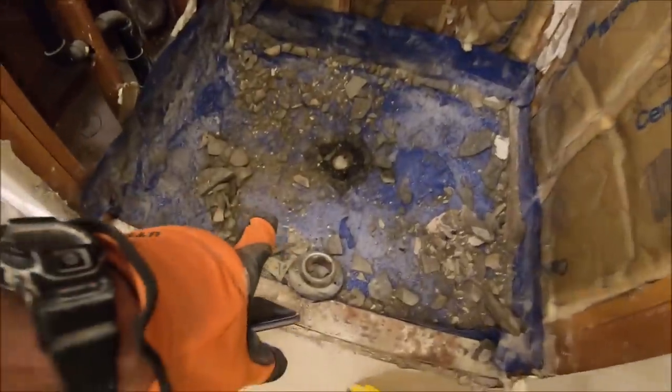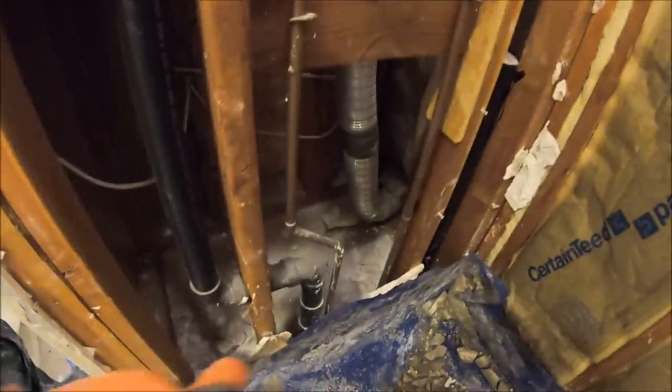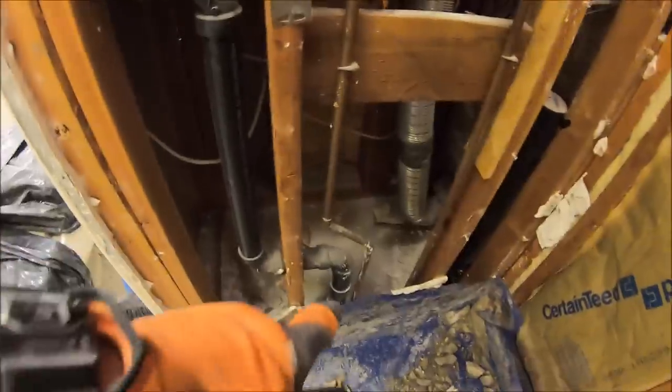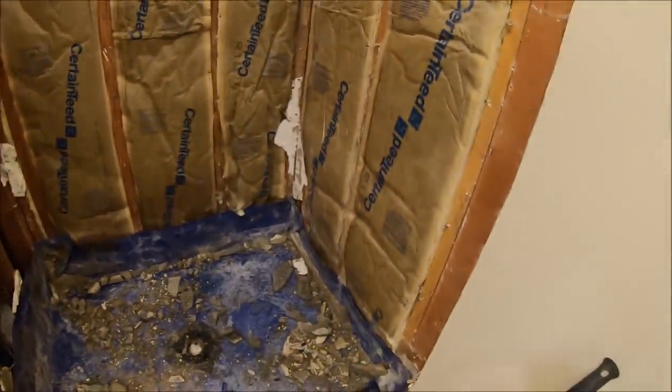All right, here it is. Demo is complete. Walls are open. Got some funky stuff going back here. With our ABS vent here, we've got some crazy 3-inch pipe just shooting up. Not sure what that is. A lot of wasted room in this cavity over here. It was built to house this little space here. But yeah, not a total failure.